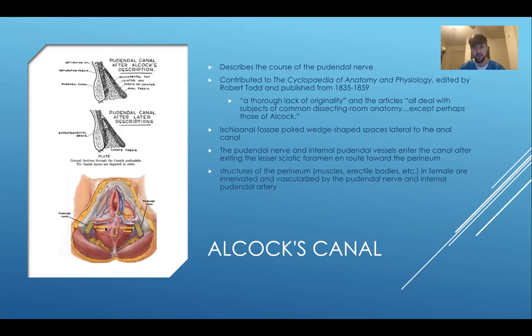And the pudendal nerve and the internal pudendal vessels enter the canal after exiting the lesser sciatic foramen en route towards the perineum. And that's kind of laid out right here.